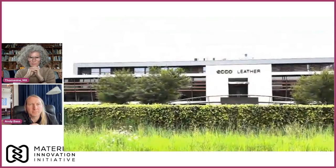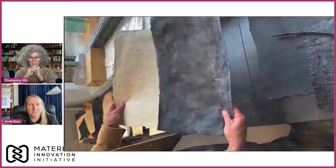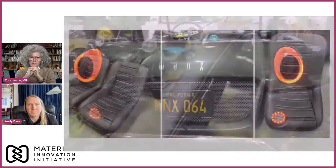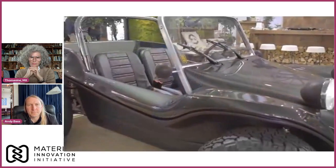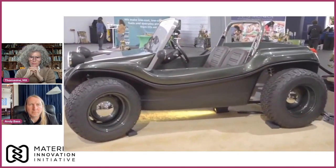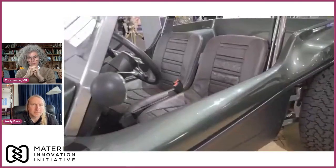partners, such as Eco Leather, who turn the raw mycelium into beautiful textiles that can be used for footwear, accessories, and upholstery. One of our recent collaborators is Myers-Manx, a dune buggy company in California. They use our forager material to create these beautiful car seats. The process that led from raw material to this finished product is so much shorter, cleaner, and better for the planet than an animal-based alternative. And the results speak for themselves.